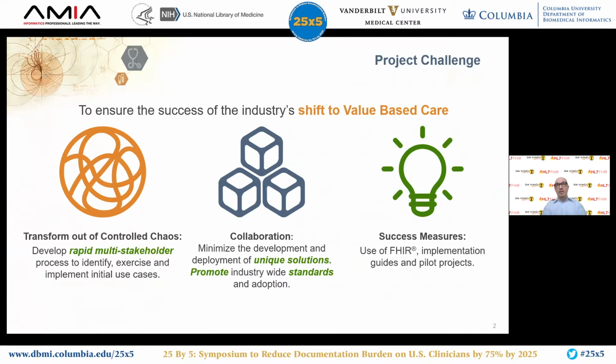So HL7, as you're probably all familiar, is a standards organization and is really the home of the Fast Healthcare Interoperability Resources, or FHIR standard. And the goal with HL7 is to promote the use of the standard to improve interoperability.